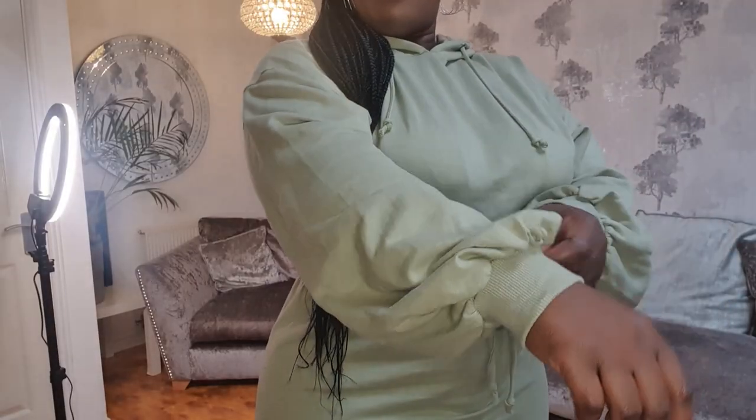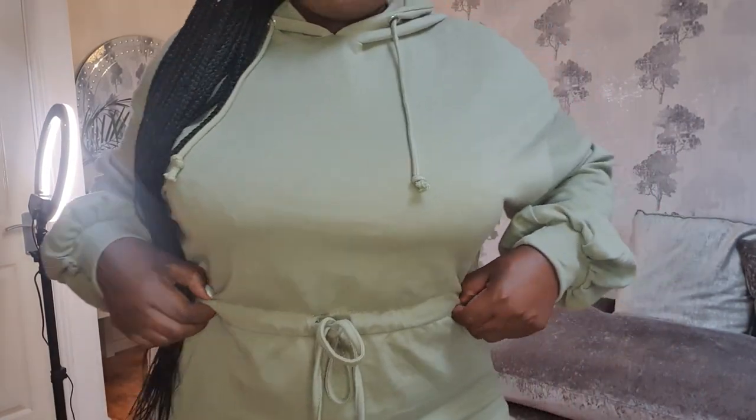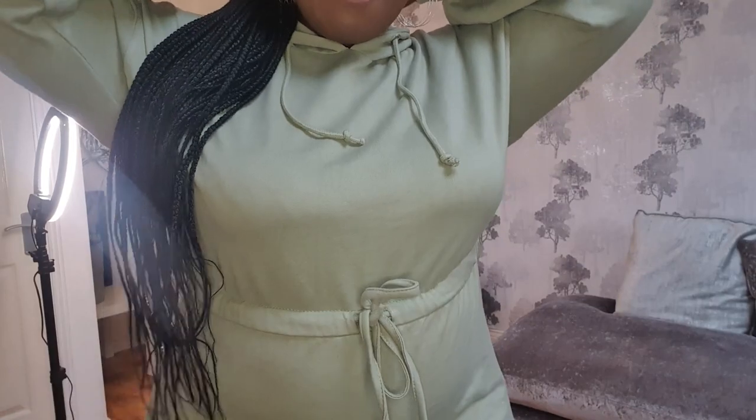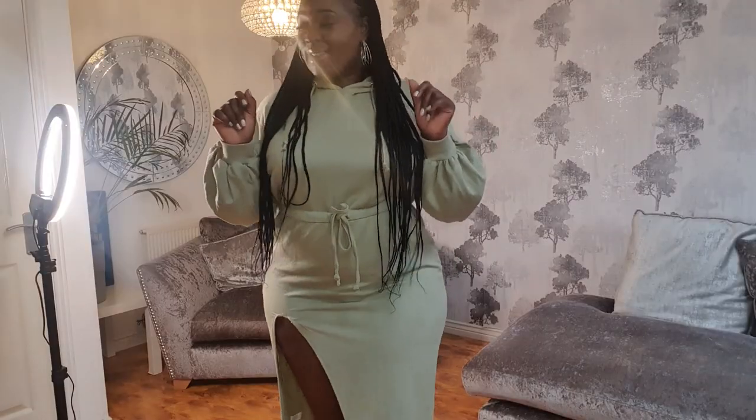I love the arms. These baggy looking arms. Nice. Tell me what you think. Tell me if you would wear it and what you would wear it with. Yeah, tell me if you like it. And let's get the next outfit.